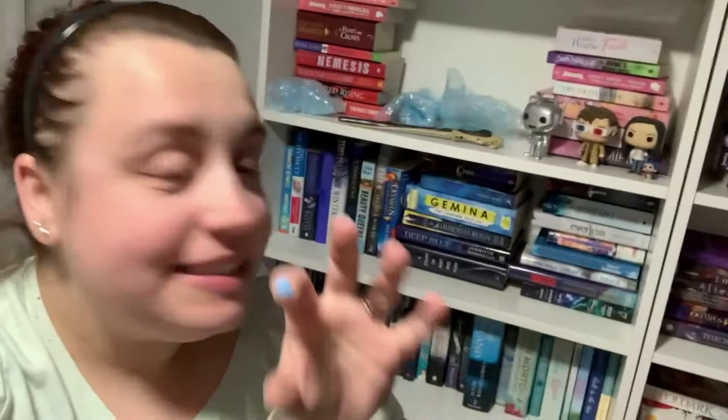Hello everyone, it is Saturday, and if you look behind me, I'm getting some progress with my bookshelves. Not a lot, I'm still gradually bringing book boxes inside, but I've gotten a considerable amount and I don't have many left, so I'm really hoping that they all fit on the shelves. That is the thing that I'm worried about, but it should be fine. It should be fine.